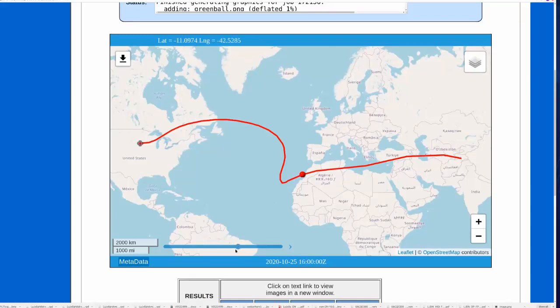Yeah, so it looks like around the 25th at 1600 Zulu, subtract 7, that would be 9 a.m. on the 25th is when it's going to get to Africa.